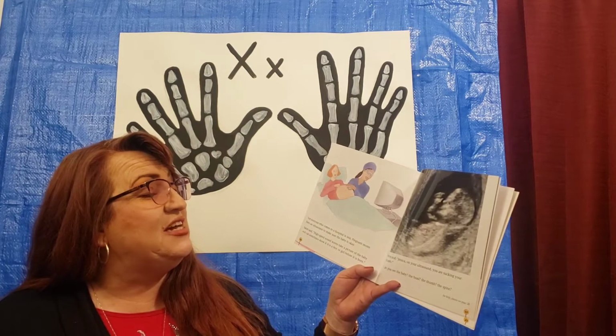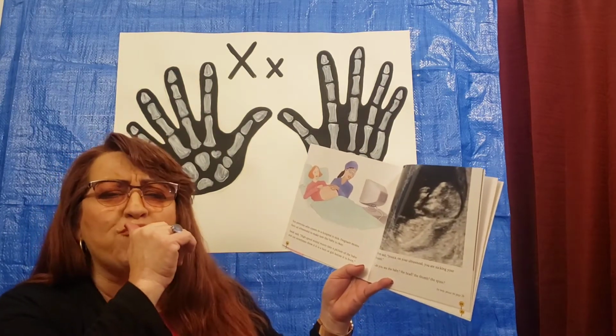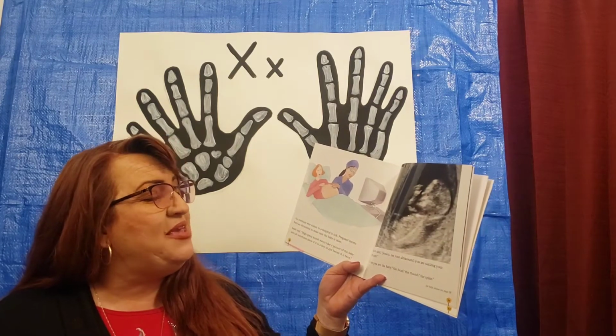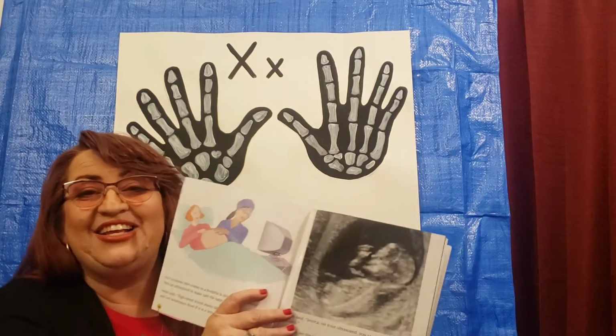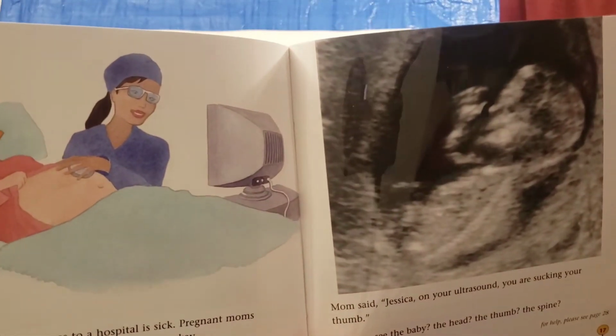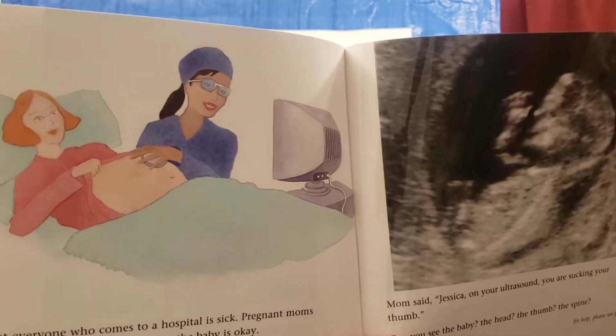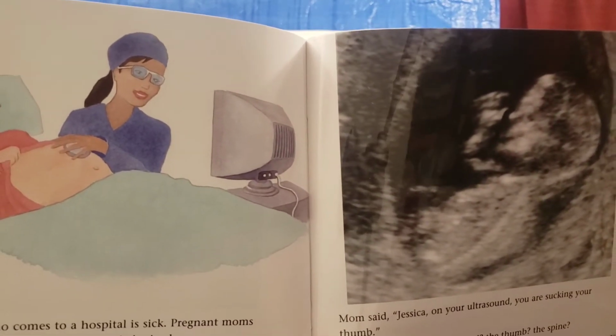Mom said, "Jessica, on your ultrasound, you are sucking your thumb." Can you see the baby? The head, the thumb, the spine? Let's take a closer look. Look, see, kids? Look right there. See the baby? There's a mommy. And there's a baby. Look at the thumb. Look at the head.